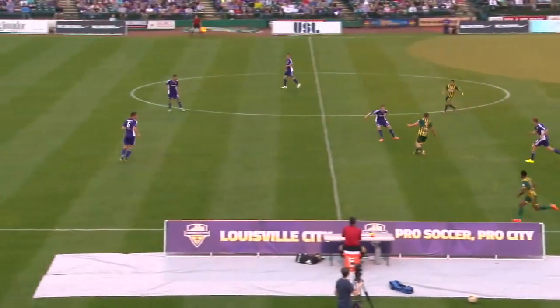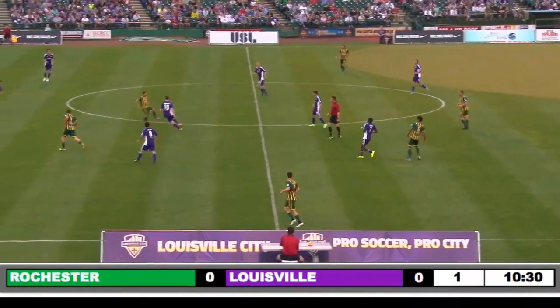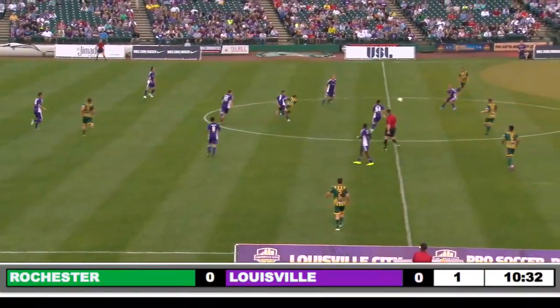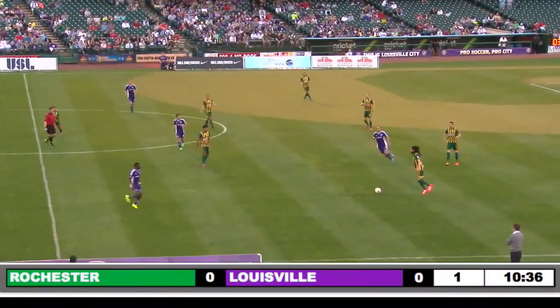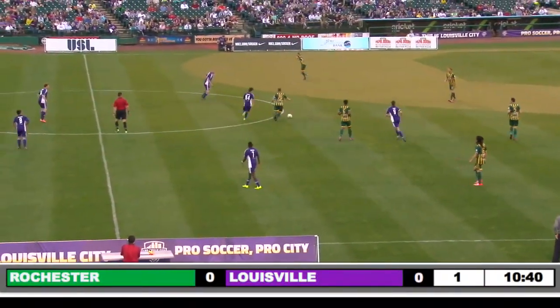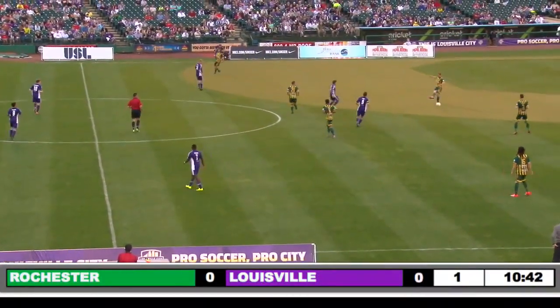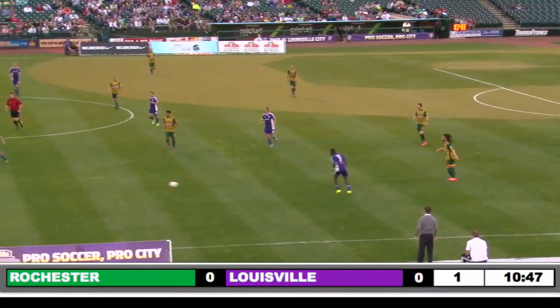Rochester, looks like they're getting the counter started here. Louisville City doing a good job of recovering, finding their men. That's going to be key tonight. Rochester working from the second base.